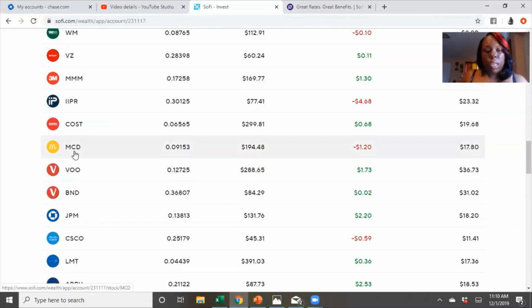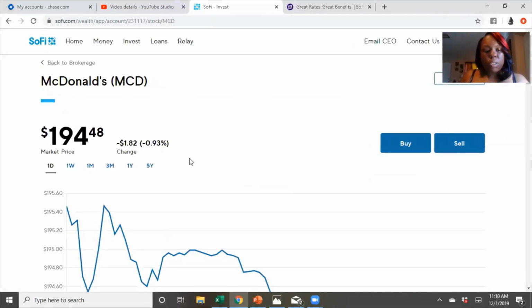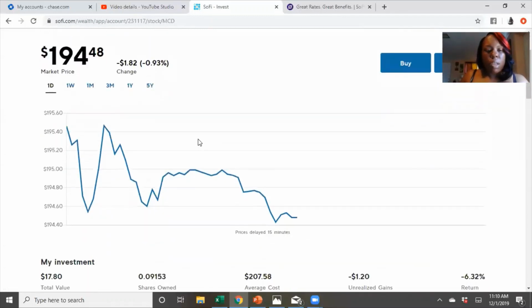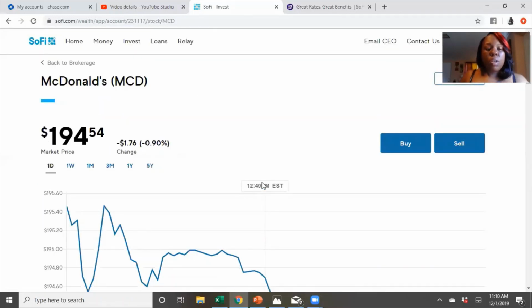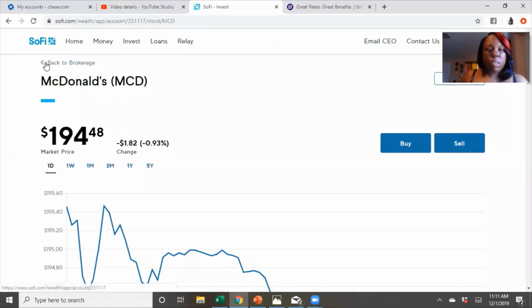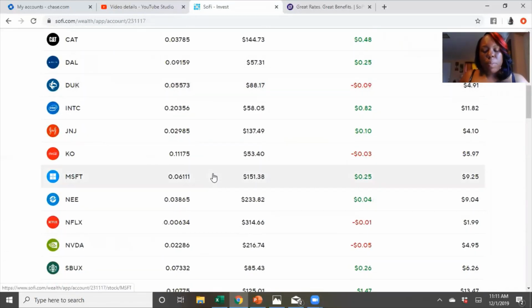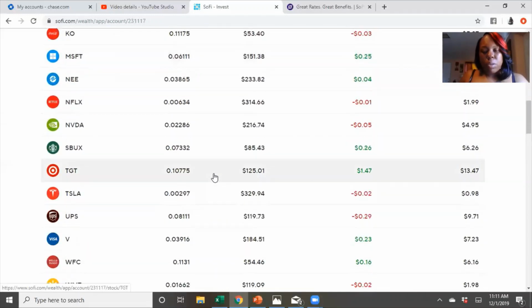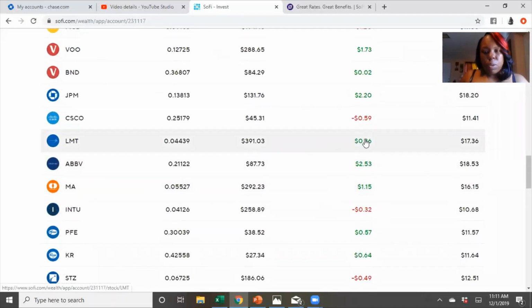And then the next one that it looks like I'm down on is McDonald's. And like I said, McDonald's just went ex-dividend on the 27th. So if you guys own shares of McDonald's, you will be getting a dividend payment soon. And my average cost is $207.58, and it's currently going for $194.54. My total value is $17.80, and I am down $1.20 on this particular position. So not too bad, but these positions are what's holding me back from having a bigger return in this particular portfolio. And then we also have, the other ones are pretty small.